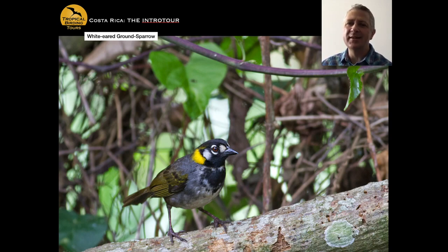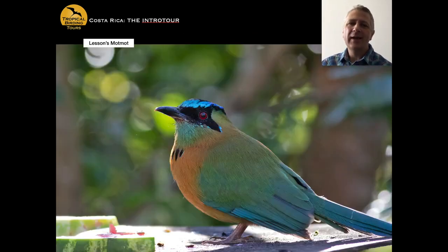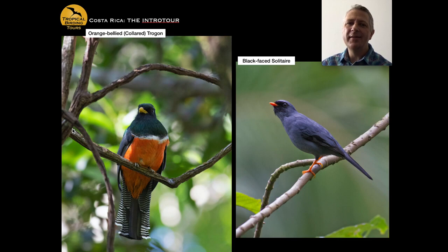This is probably one of the best places to see the white-eared ground sparrow hopping around the flower beds of verbena flowers. And the Lesson's motmot loves to come to the feeders and the fruit there, so that's often waiting for us in the garden somewhere. Also we can see the orange-bellied or collared trogon around the property too, as well as orange-billed nightingale-thrush. So that's usually how the end of day 8 finishes, and the morning of day 9.